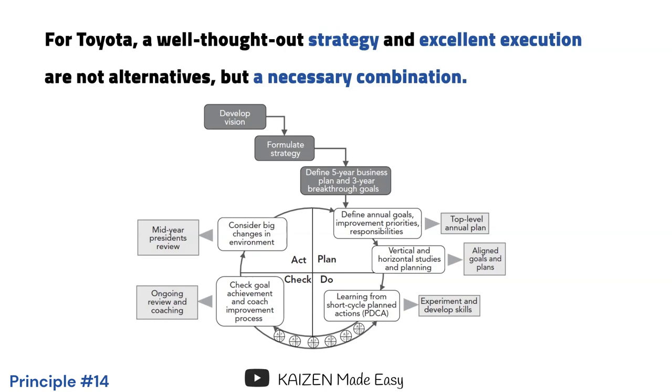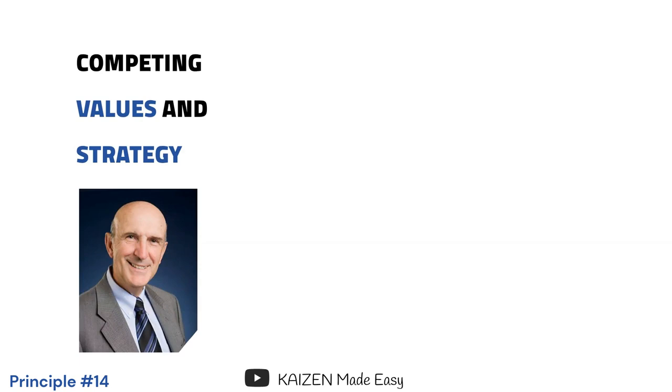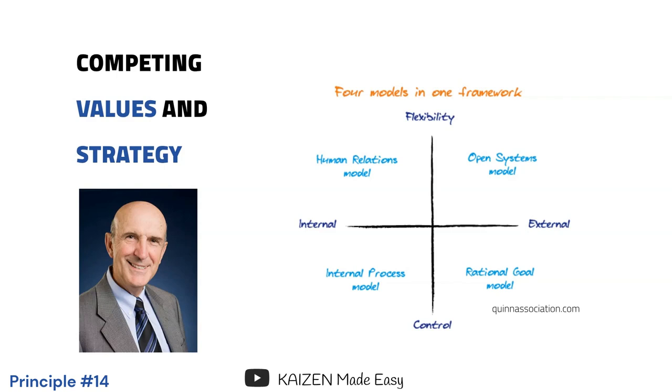Robert Quinn illuminated the world of strategy and how it relates to internal culture in the 1980s with his competing values model. It is a great framework for understanding the relationship between strategy and execution. Quinn began with two dimensions, control versus flexibility, and internal versus external. The concept of control is a characteristic of the mechanistic model, while flexibility is characteristic of the organic model. An external focus is on the environment, while an internal focus is on how a company runs its own operations.